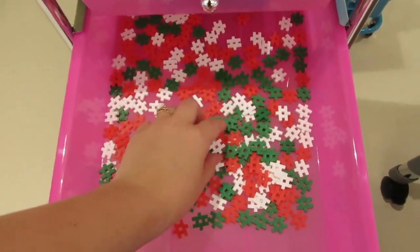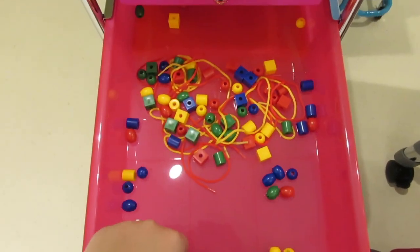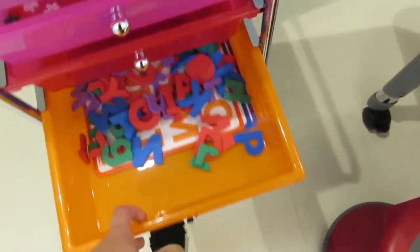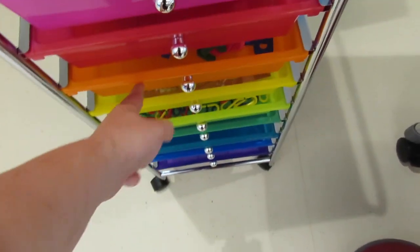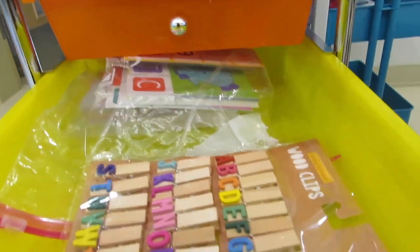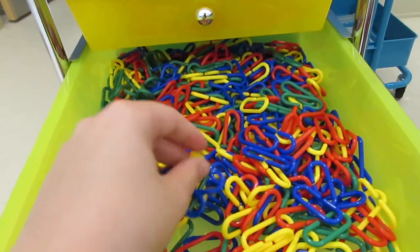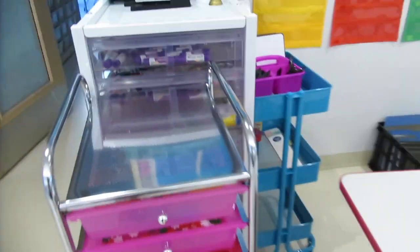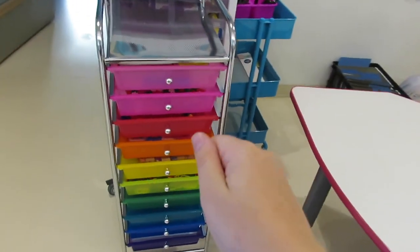These little puzzle pieces that you can build with are from the Target Dollar Spot. These little beads that you can string onto string are from the Target Dollar Spot. These are like foam letters that the kids can match to the little boards. And then I have these little wood letter clips that they can match to the letters. And then these links that they can build with and do different tasks with, and that's it for right now. But I still haven't completely thought through this. This probably wouldn't be until the second week of school, and so not my top priority right now.